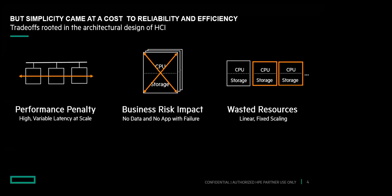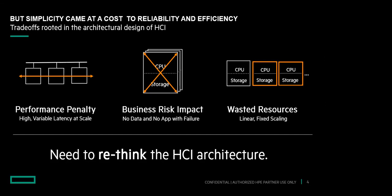So if I want to only upgrade or expand storage, I cannot do that, because there is only one possibility to expand, which is to add another node. And the other node is not only bringing the storage, but also bringing compute and RAM, which I don't need at that particular moment. That's why we say that it's linear and fixed scaling and a waste of resources. So we have to rethink the HCI architecture, because it's an architectural problem. We cannot do anything because HCI is meant to be designed like that. So we have to rethink how to eliminate these trade-offs.